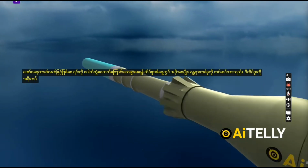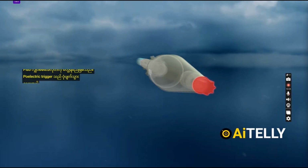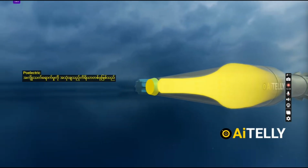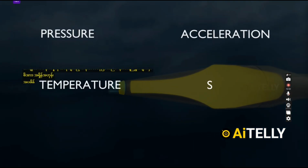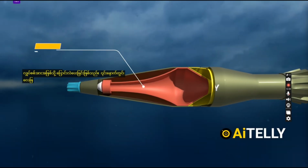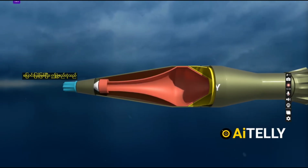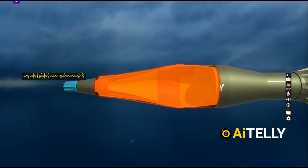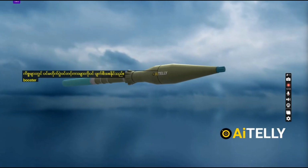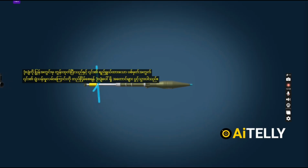Let's examine this warhead more closely. At the front, you'll find the piezoelectric trigger. The piezoelectric trigger is a device that generates a voltage when subjected to deformation, exploiting the piezoelectric effect. Its purpose is to measure changes in pressure, acceleration, temperature, strain, or force by converting these changes into an electrical charge. Just behind it, there is an air-filled cavity and a conical liner. This explosive is intentionally inverted, and this configuration is designed to create a high-velocity jet of heat. This jet is meant to penetrate lightly armored vehicles, or in some cases can even damage a main battle tank. Once the booster propels the rocket out of the tube, the fins on the rocket open up to stabilize its flight path for its intended target.